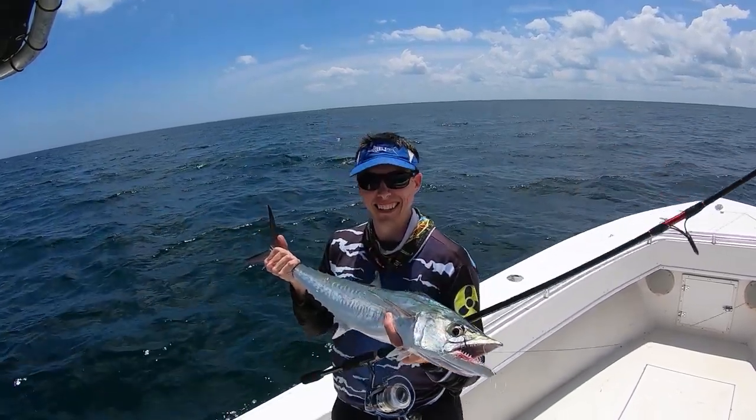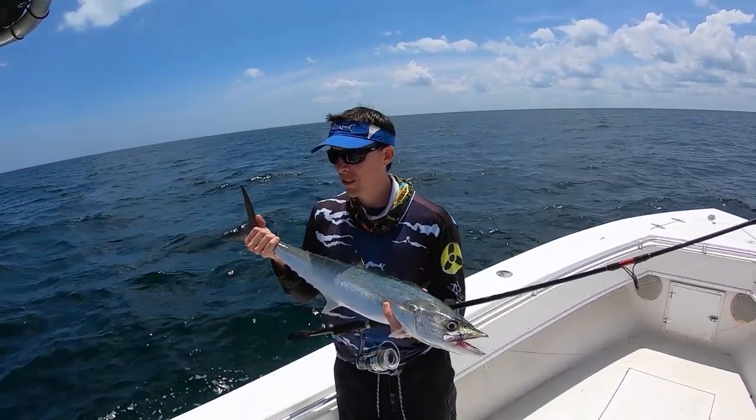You're not going so fast that you can't keep the line tight. But you do want to stay on that fish so you're not getting too much line out there. You're limited on line. It's a lighter line. So when you've got more line out, there's resistance on all that line. If the fish turns, they can really put some pressure on it.